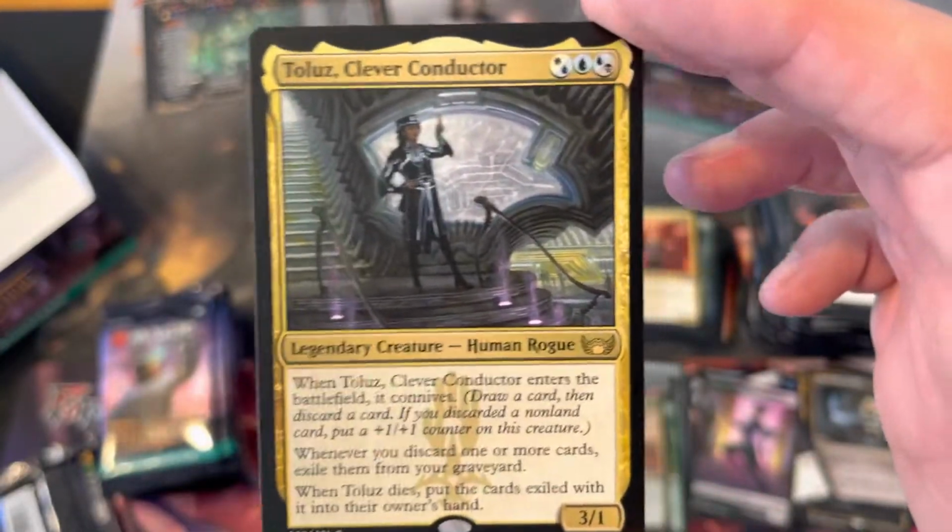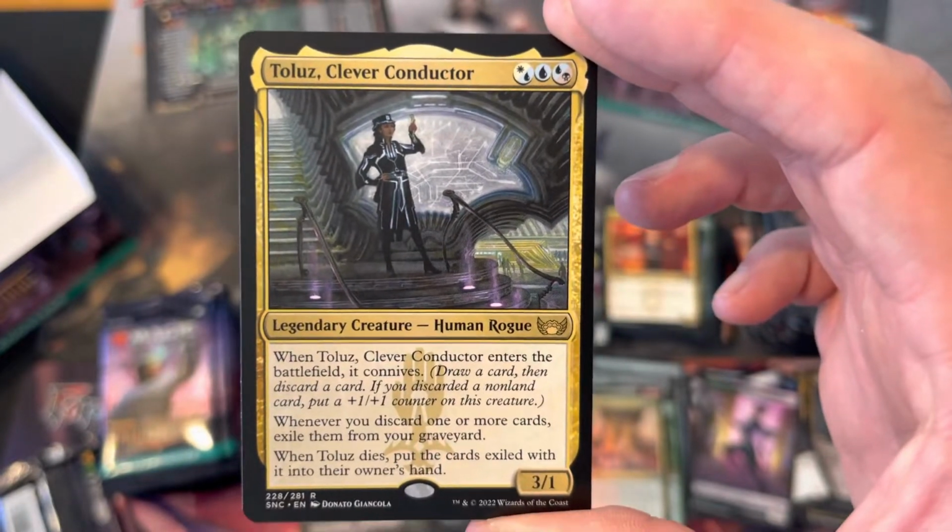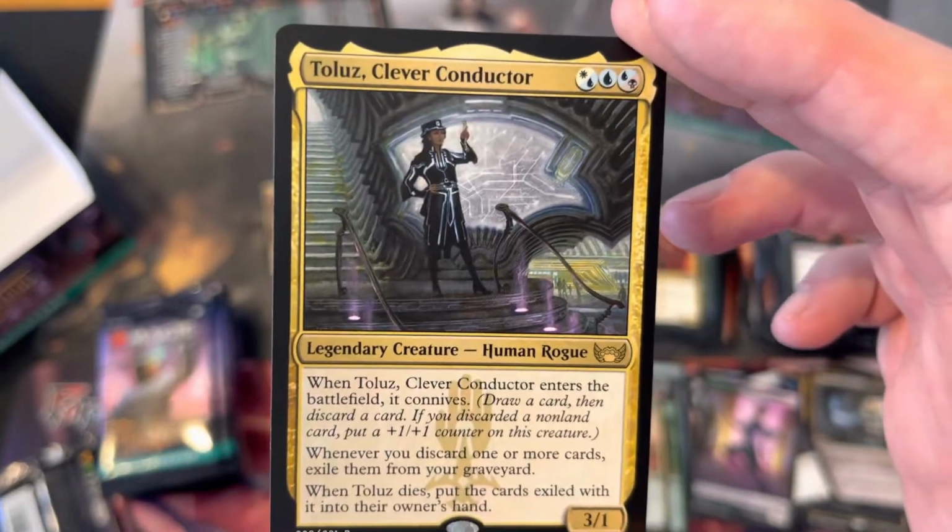Clever Conductor. She can be played for all 3 blue, she can be played for Esper, she can be played for 2 blue to black. These are funky.